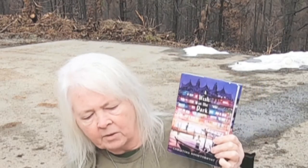This is Fighting Words by Kimberly Brubaker Bradley, also a Newbery Honor book for 2021. And a recent book acquisition for me. Here is yet another Newbery Honor book for this year, A Wish in the Dark. And this is by Christina Soontornvat, who also wrote that nonfiction book about the boys that were in the cave. She got 2 of her books designated as Newbery Honor books in 1 year, which is pretty phenomenal. So I'm pretty sure this one is fiction.